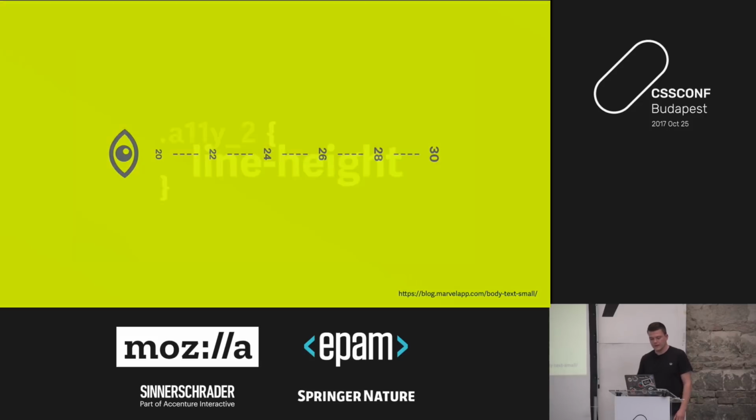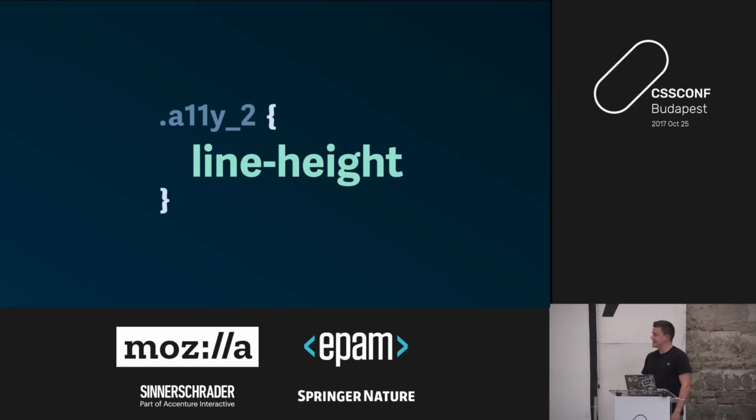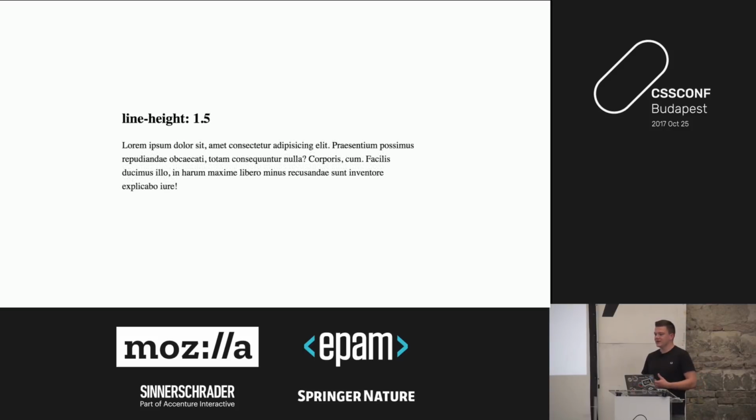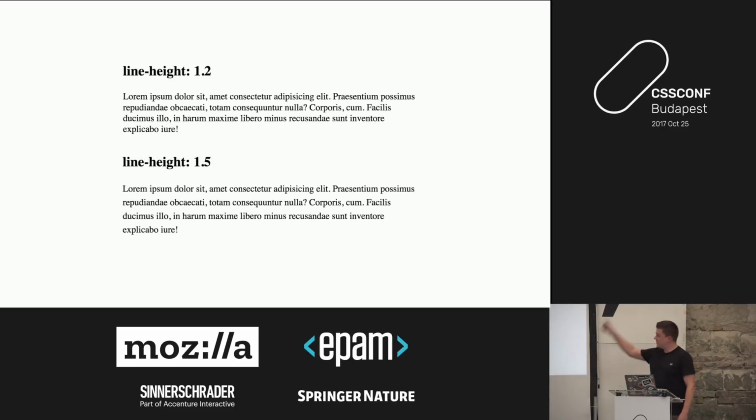Next thing, line height. The line height in most browsers is at roughly 1.2 by default. The Web Accessibility Initiative recommends a line height of at least 1.5 because for people with cognitive disabilities, it's easier to start a new line after they have finished the previous one if the line height is bigger. And on top of that, if you compare the two, the second one looks even nicer because of the bigger line height.